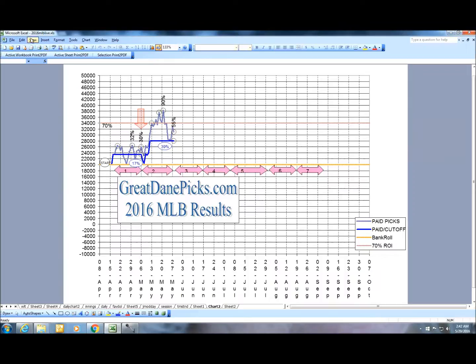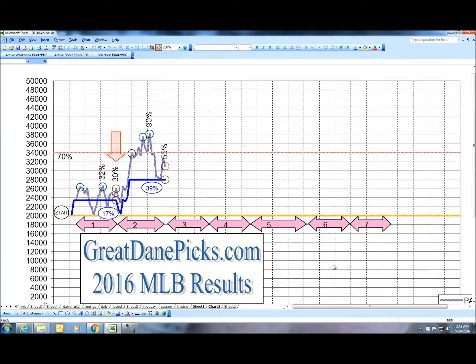Let me go ahead and show the overall chart for the year, and we're in the second session. Let me zoom this in so it's a little more viewable on your screen. When we ended the first session, we were here with this red arrow.